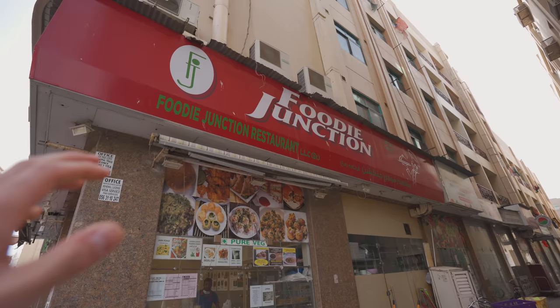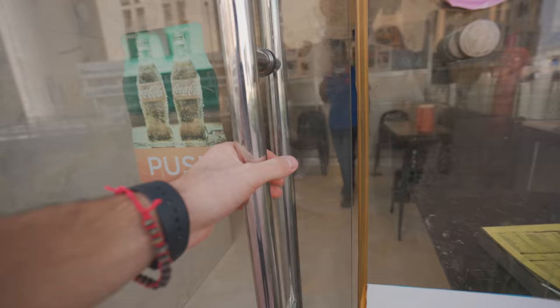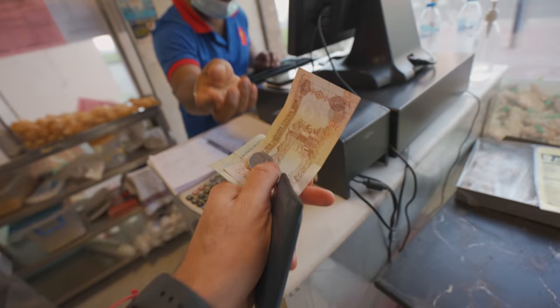Okay, so this is the second place, Foodie Junction. We're gonna be getting vegetable samosas. We're gonna see how much they are, and we're gonna see how they taste as well. After you, Glenn. Okay, so the samosas weren't actually ready, so instead we've got a kachori, which only costs 40p each. Obviously, this isn't a full meal, it's only a little snack, but it should taste good.